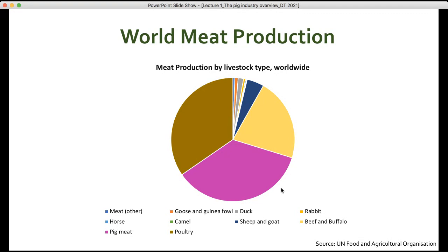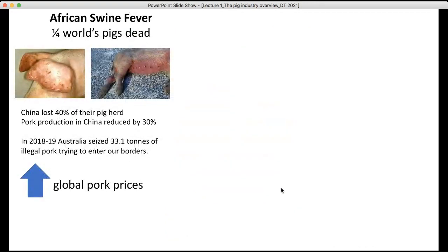Now, in the last couple of years, there have been a few events that could change what this pie chart looks like. The first is the advent of African swine fever. African swine fever is a virus that affects pigs. It's a very large virus, and it is quite good at evading the immune system. It's also very difficult to kill. It's a virus that doesn't have an envelope, so you have to use very specific disinfectants to kill it.